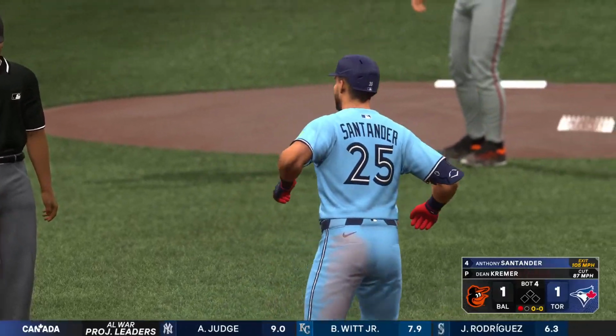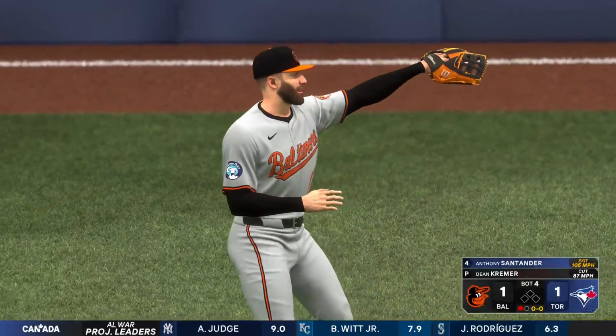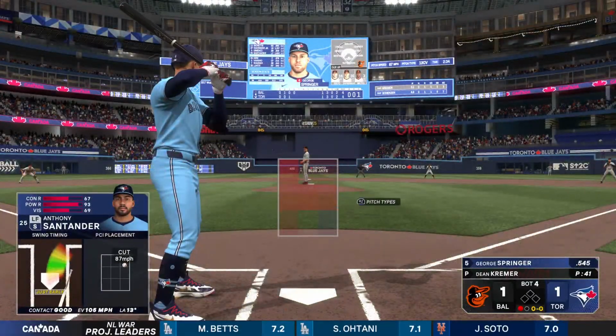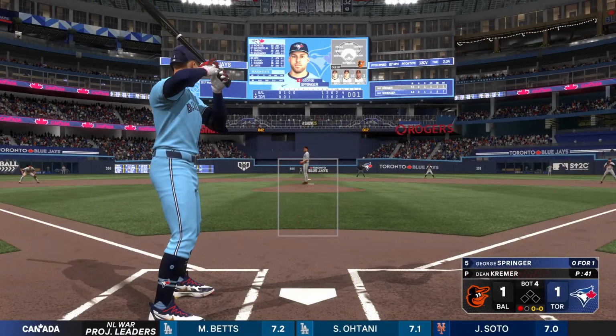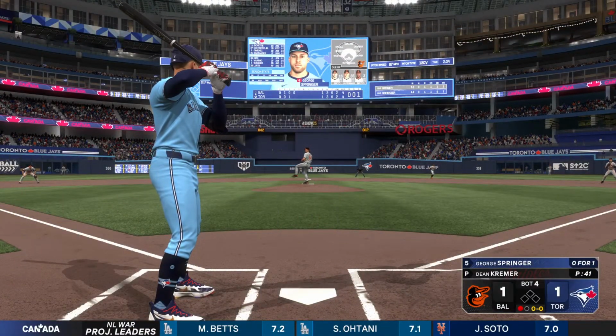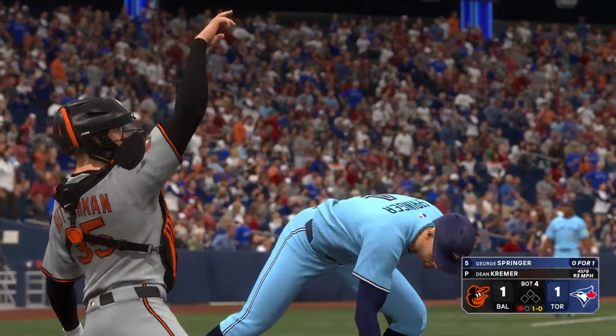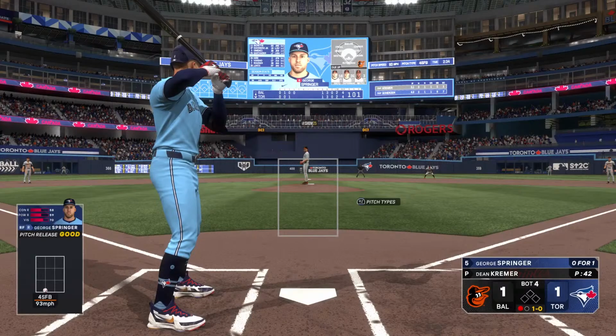And there's one away. Gotta love the hustle and the attitude there to try to stretch that single into a double, but unfortunately thrown out at second base. He was so close to being in scoring position. Springer, the next to hit, takes ball 1. 1-0. All tied up. We're here in the bottom of the 4th.